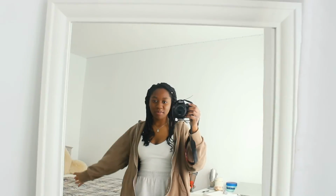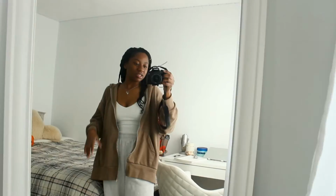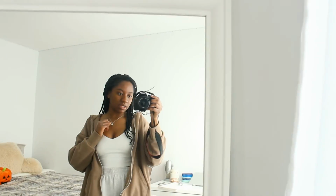So I changed out of my pajamas, and it looks like I changed from one set of pajamas to a nicer set of pajamas, but this outfit is comfortable and that's really all that matters. So the zip up is from Zara, the crop top is from Dynamite, and the sweatpants are from Dynamite as well. And I just have these white socks on, and those are from Ardenne. And then the necklace is from Ardenne as well.